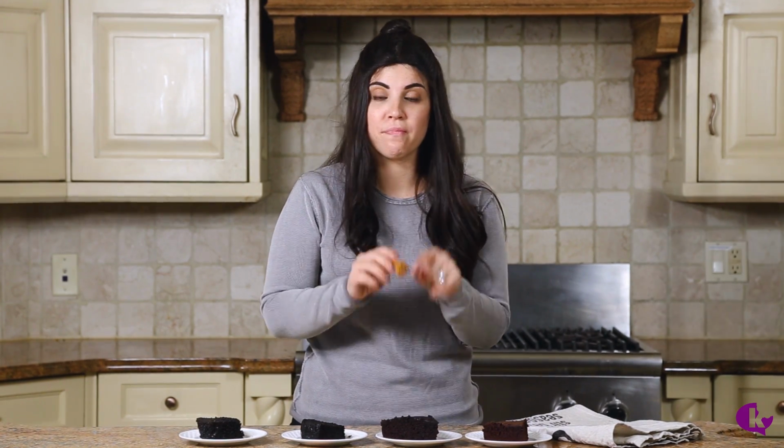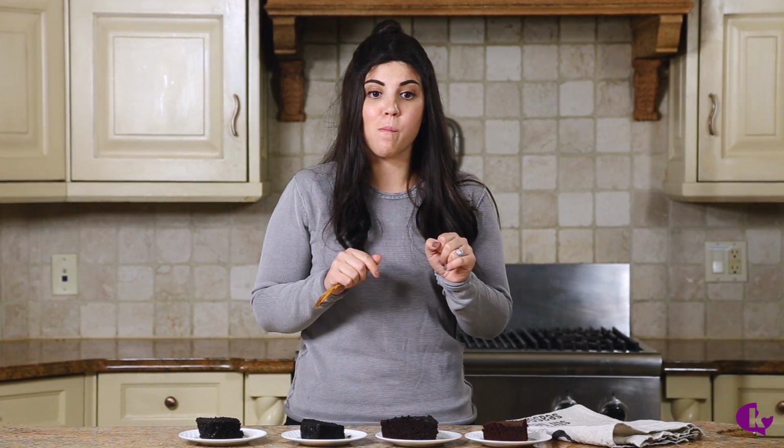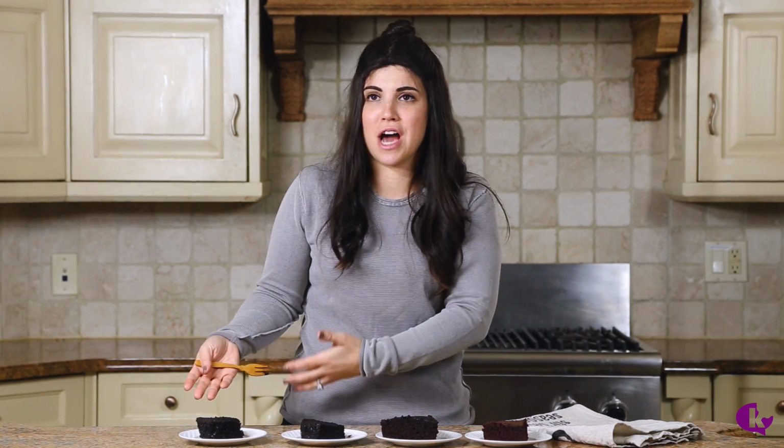Number 3, I have to say I'm the least excited about this one. This is the Good Housekeeping recipe. It's first of all made with margarine. That is a downside for me. Not that I'm against margarine. I definitely use it in limited applications, but I try to stay away from it if it's not necessary. And if there's such a good option with oil, I'll always go for that.